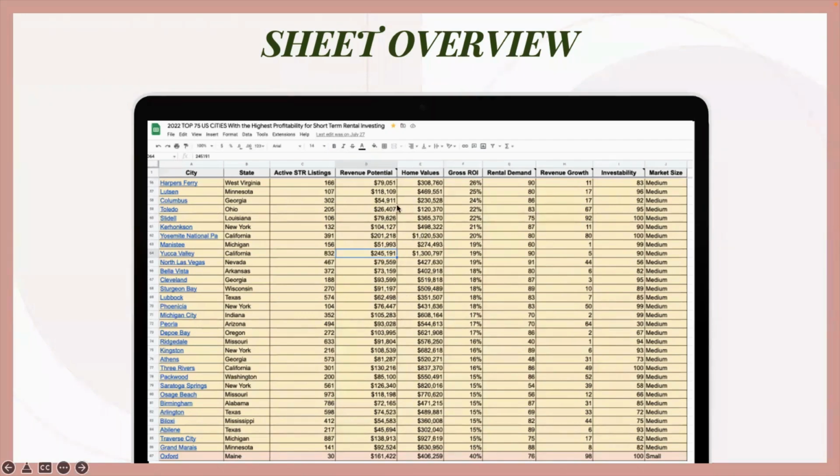gross ROI. If I'm projecting a revenue of $79K annually for a property in Harpers Ferry, and the home values are $308,000 for the STR homes that are performing, that's about a 26%. I understand them not only for the properties that are on this sheet, but properties that I'm looking for or markets that I'm looking for that are not necessarily on this sheet. This is not the end all be all. It is just one of the tools that we use.